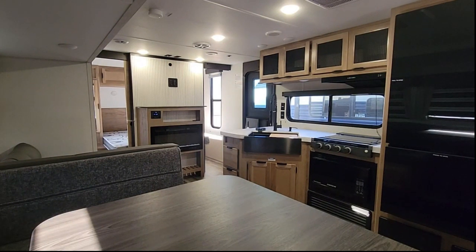So what we'll do from now is that we will go through retrieving the keys, the outside of the trailer, and the inside of the trailer.